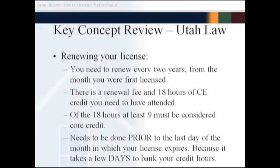This is a company based somewhere back east. What happens is your provider then credit banks with them. They then take this report, compile it, and send it back to the state of Utah. It takes a few days to accomplish this. The division says that you must have all your CE credit done by no later than the 15th of the month in which you must renew.